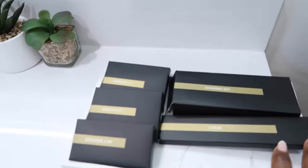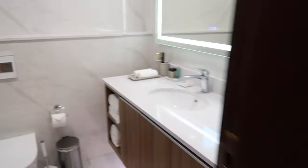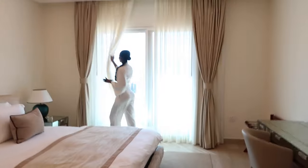And it's literally like a hotel. Look at all these things that you get. Shower cap, sewing kit, everything comes with the house. Thank you so much.